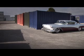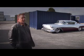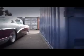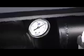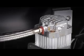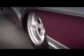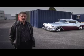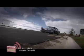The major changes are not so obvious, which is the suspension and chassis work that's been done. Chrome moly suspension, air ride suspension and so forth in there. It's been tubbed on the inner guards to make sure we have clearance, and obviously steering and suspension modifications made to make sure that we have as adequate turning circles as possible.